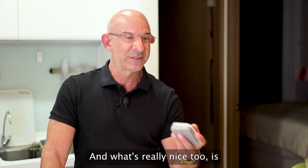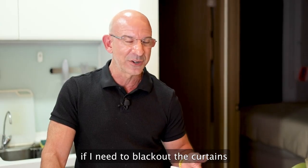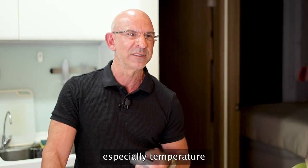And what's really nice too is because it knows the light environment as well. It tells me if I need to black out the curtains or change my sleep environment, especially temperature.